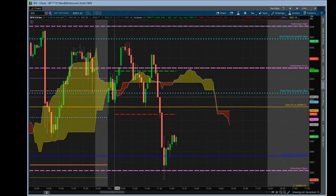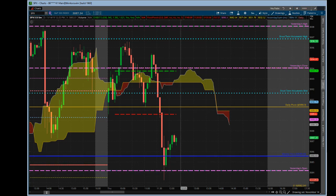So it took a quick 15 ORB up this morning, couldn't quite get to our short-term volumetric level, and then came back down. Finally there was some Hong Kong news today, and then it ended up flushing off of that, tested the prior day's open, and is kind of hanging out here right now around the weekly pivot level. So it's very important stuff there.